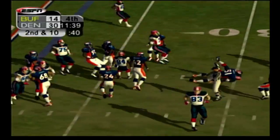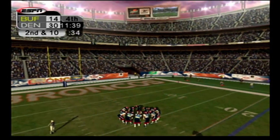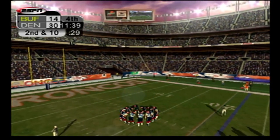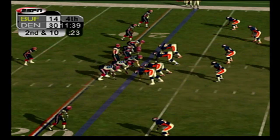Bledsoe fires this one over the middle, and it's tipped. Incomplete. Al Wilson came in and got a hand on that football. It left no chance for a reception there. Another batted ball, and they have been attacking the pass every chance they get. That's right, Dan. Why simply defend the pass when you can obliterate it?